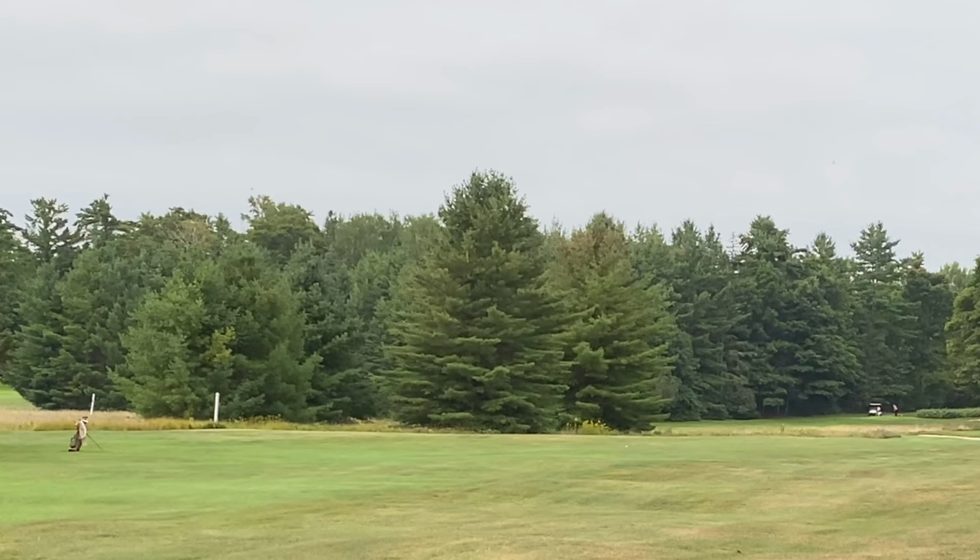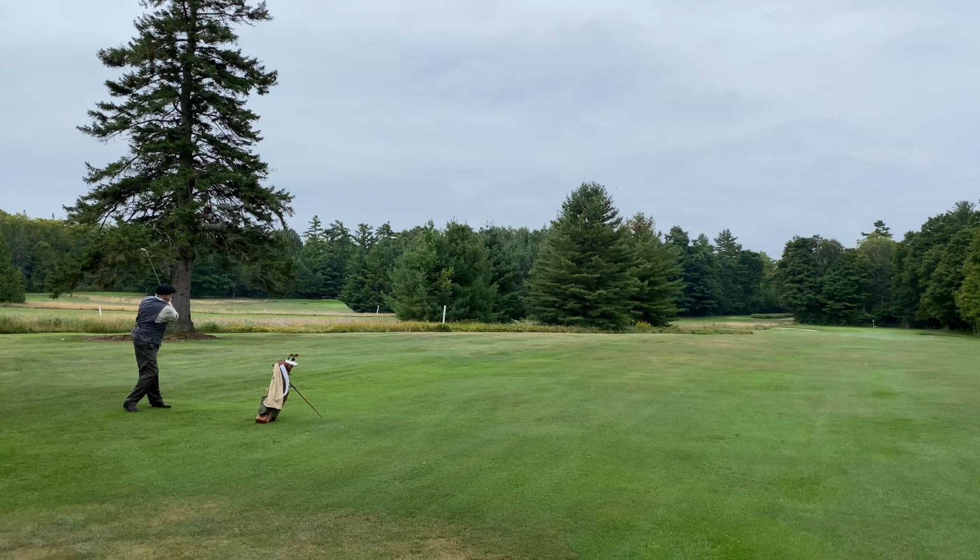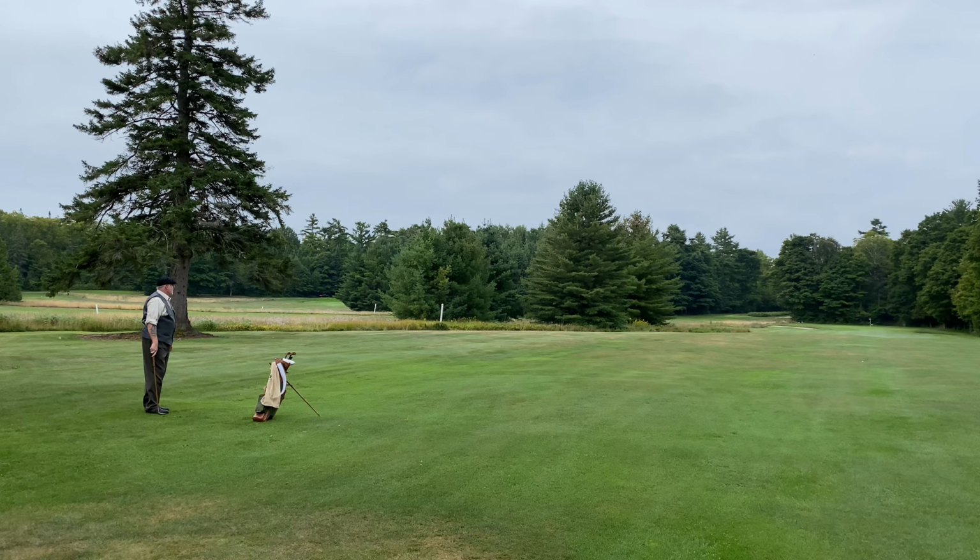So there's a swale. You'll be able to see it when you get up there, but there's a swale of rough that comes in up here. Okay. And I avoided that for sure. Don't go in the... All right, I got it. Middle of the fairway here.